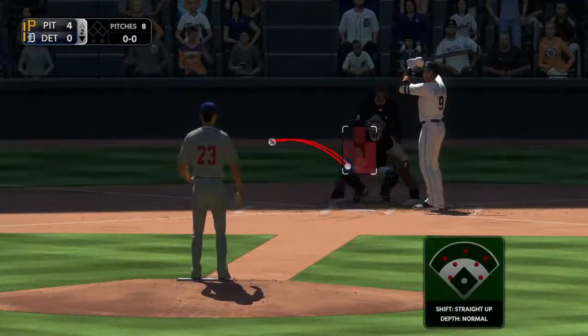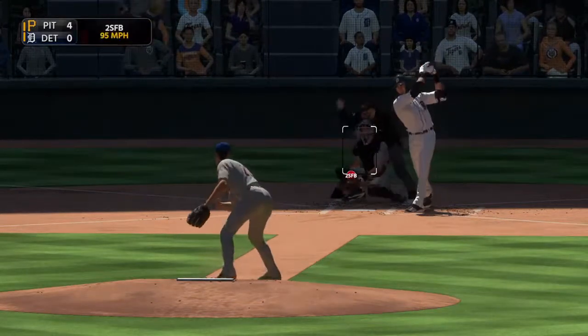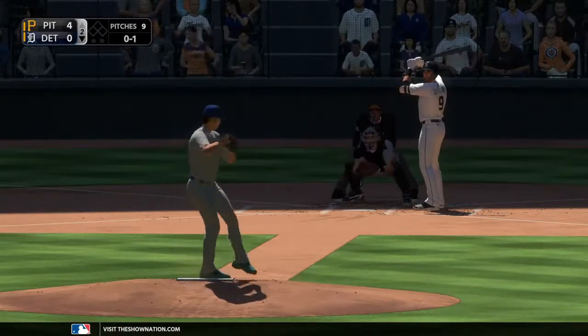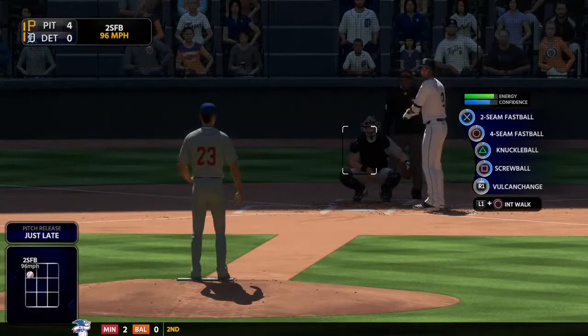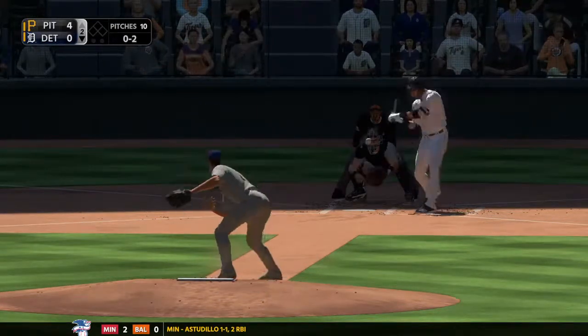Nick Castellanos now. He'll start us out here in the home half of the second. Lots of baseball left in this one as we're still early on, but you don't want to fall too far behind. They're already down by a bundle, and one of the things you want your leadoff guy to do is get on and set the table for the big boys to start driving in some runs.